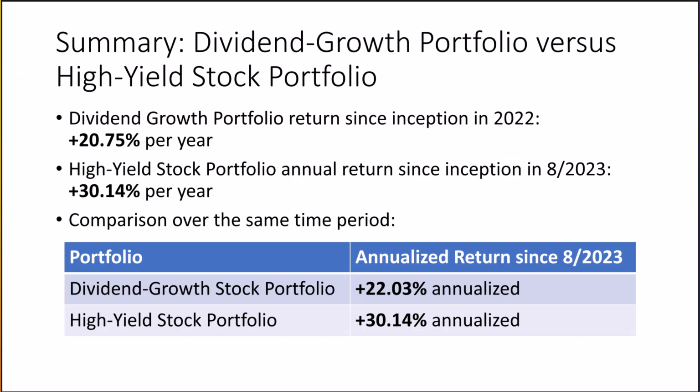In this video, we talk a lot about our dividend growth portfolio and our newer high yield portfolio, which is geared more towards those nearing retirement. The table at the bottom of this slide shows the portfolio comparison when both portfolios existed at the same time. The high yield portfolio was started in August of 2023, and the annualized return so far is 30.14%, which is surprisingly higher than our dividend growth portfolio, which has an annualized return of 22.03% over the same time period.